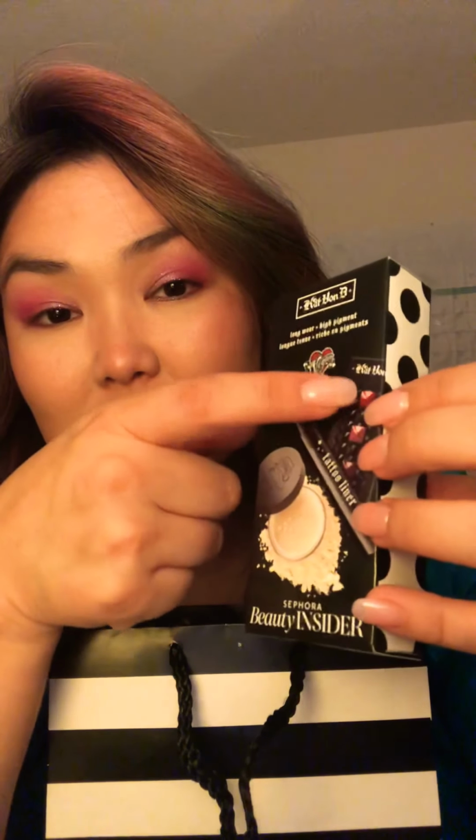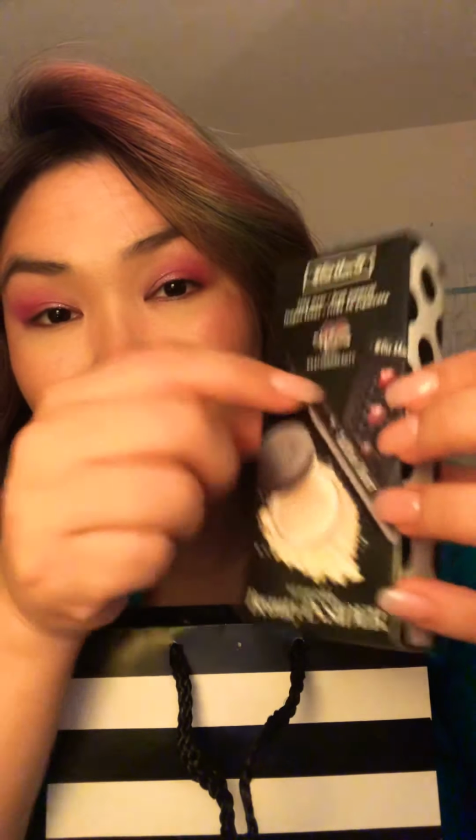It has a translucent powder, tattoo liner, and some sample lip glosses and lipsticks. I never opened that yet. And I already opened my lip glosses and my eyeshadows, but I put them in here for the sake of the video. And I am wearing it right now.